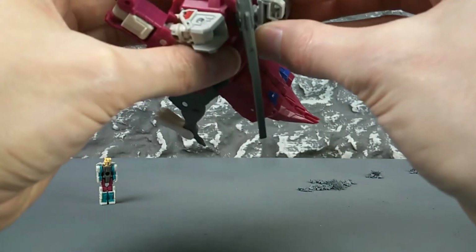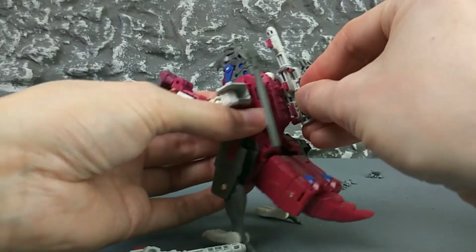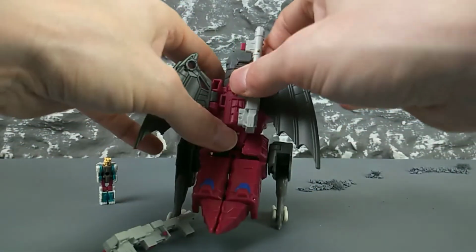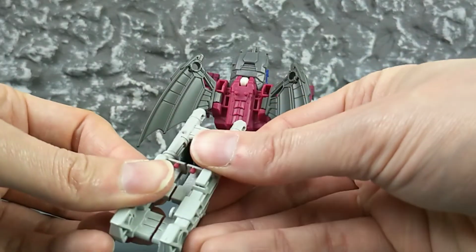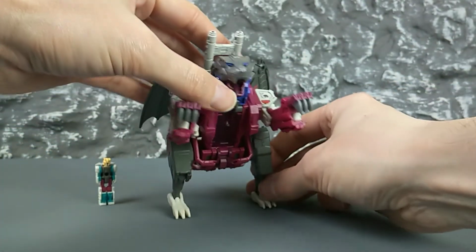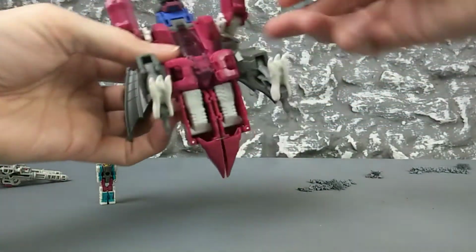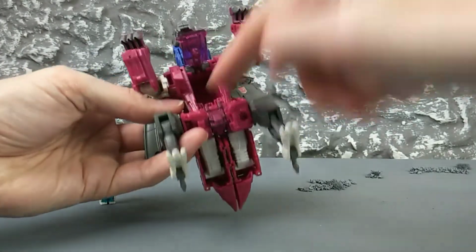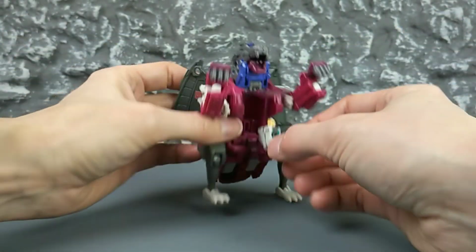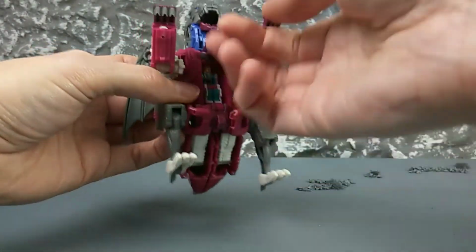Which means if you want to arm him up, I think you can actually even leave it together. Does that fit? No. I have to split them up. Although, no, actually that might be my bad. Hold on. Try that again. Yeah, my bad. You can just arm him up like that, if you want to. I don't tend to. But he's got weapon storage at least. And like the others, there's a compartment there for his Titan Master to sit in. There you go. Storage.